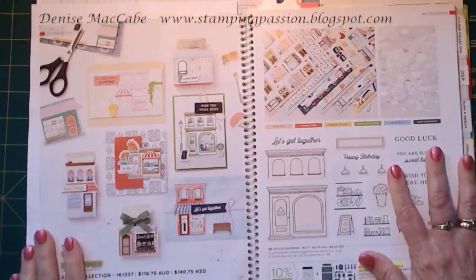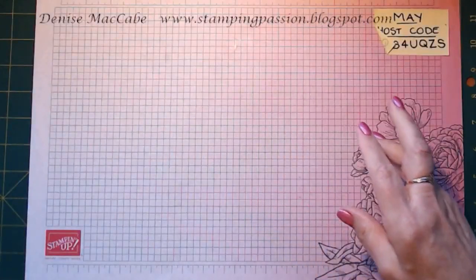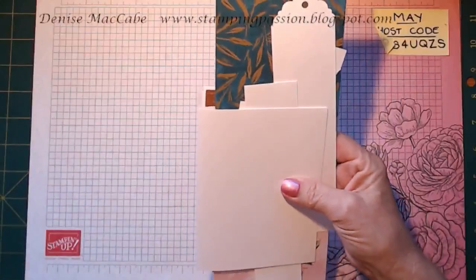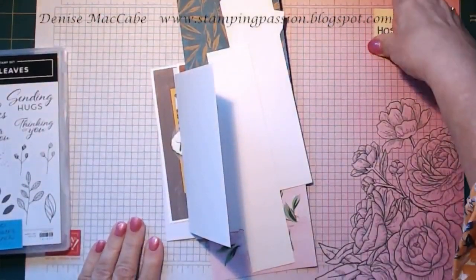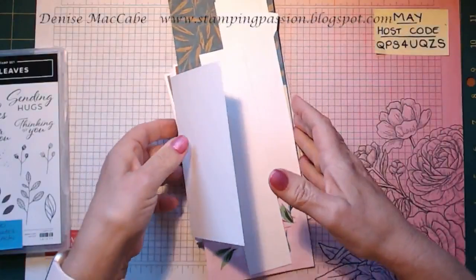So let's move that out of the way and bring in our... Now Rosie is in my craft room this afternoon, currently sound asleep, but as usual something will trigger her and she will go off and bark and make a kerfuffle. But currently she's sound asleep and looks very angelic.